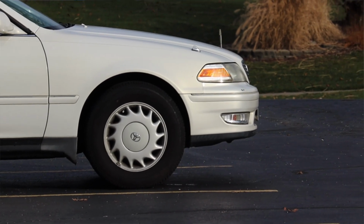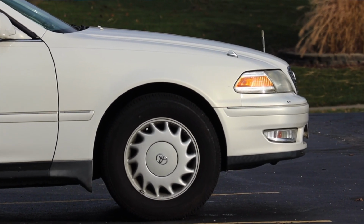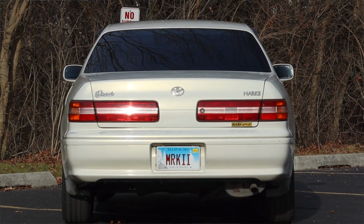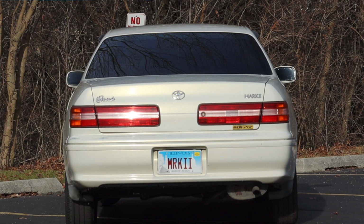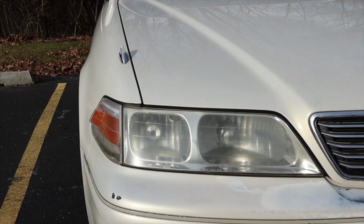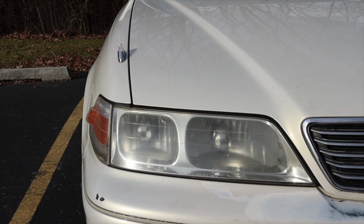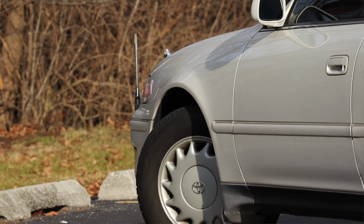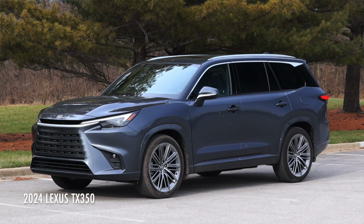It's not crazy luxury, but it's also not the bottom of the barrel. It's not the fastest thing in the world, but it still has an inline 6. This car is very modest. But today in 2024, it's hard to find a modest car. It feels like every car is trying to make a statement, and every car is trying to go for gold when it comes to the drivetrain. Even the vehicle I showed up with today was a Lexus TX 350.